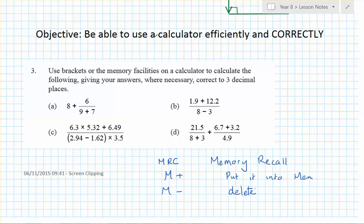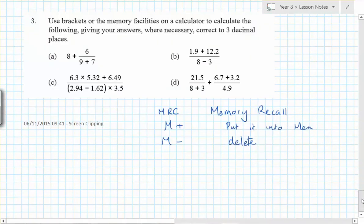So when we do calculations like these, for instance, that I've picked out from the book, we can try using our calculator. Often, just as useful is writing down your answer on a bit of paper, showing your working. Sometimes, however, when we've got decimals especially, if we can put every single number into the calculator before we press equals, what does that stop us having to do?